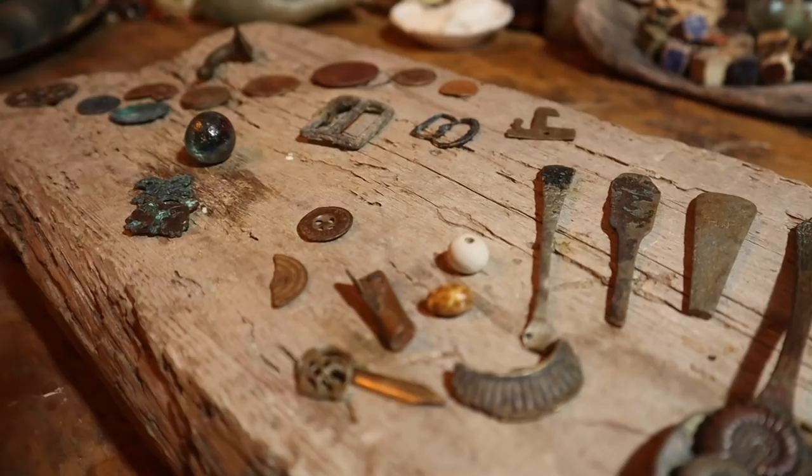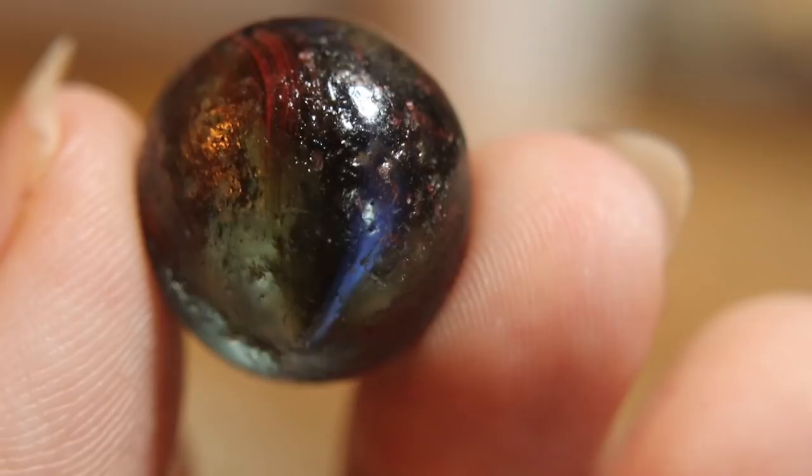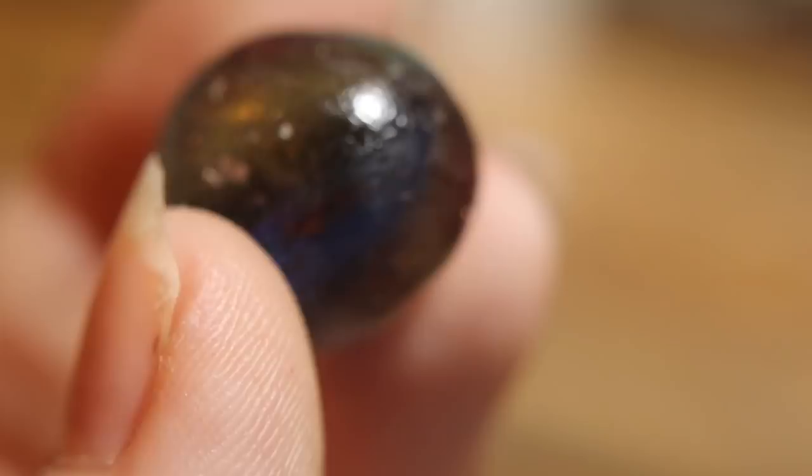Yeah. I also really like my melted marble. You can see that it's just a single strip of blue, but then somehow all this red has become swirled with fire. It's beautiful. So yeah, I really like that marble. It's a very beautiful marble.